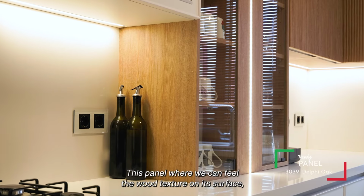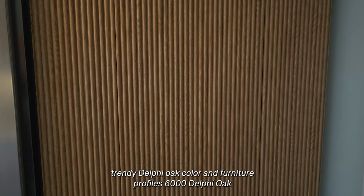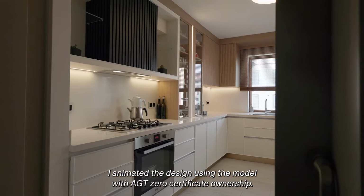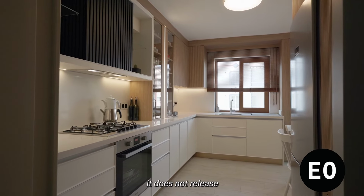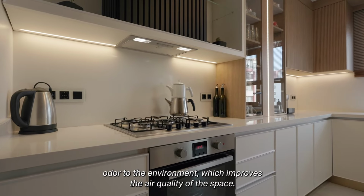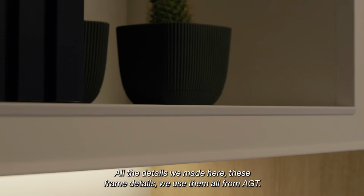This panel is where we can feel the wood texture on its surface. Trendy's Delphi Oak color and furniture profile 6000 Delphi Oak. I animated the design using the model with AGT 0 certificate ownership. Contrary to the odor-related problems of some lacquered furniture, it does not release odor to the environment, which improves the air quality of the space. All the details we made here, these frame details, we used them all from AGT.